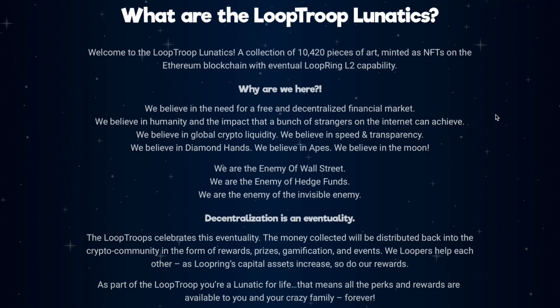So what are the LoopTroop Lunatics? Welcome. It's a collection of over 10,000 pieces of art. Why are they actually here? Well, they believe in the need for a free and decentralized financial market. They believe in humanity and the impact that a bunch of strangers on the internet can actually achieve. Global crypto liquidity, speed, transparency, diamond hands, apes. They believe in the moon. Well, so do we. We are the enemy of Wall Street. We are the enemy of hedge funds, is what they say. We are the enemy of the invisible enemy.